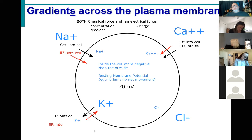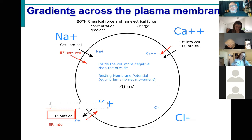So does that mean if we open a potassium channel, potassium doesn't move? No. If we open a potassium channel, potassium moves, because as it turns out, the chemical force for potassium is bigger. So the two are not equal. This is the bigger force. And so when we open a potassium channel, potassium moves.